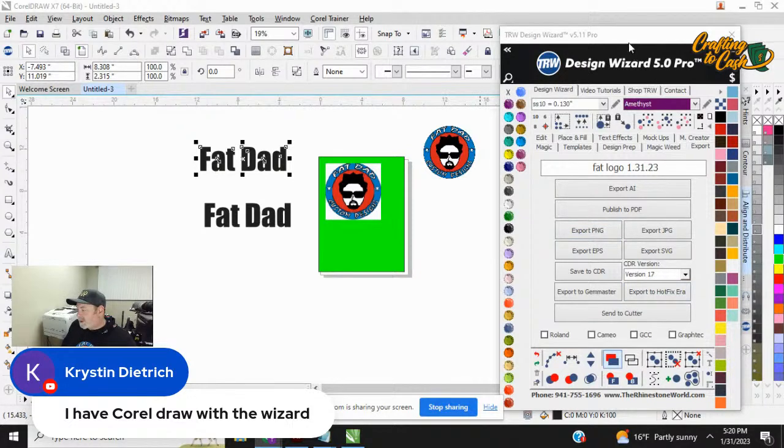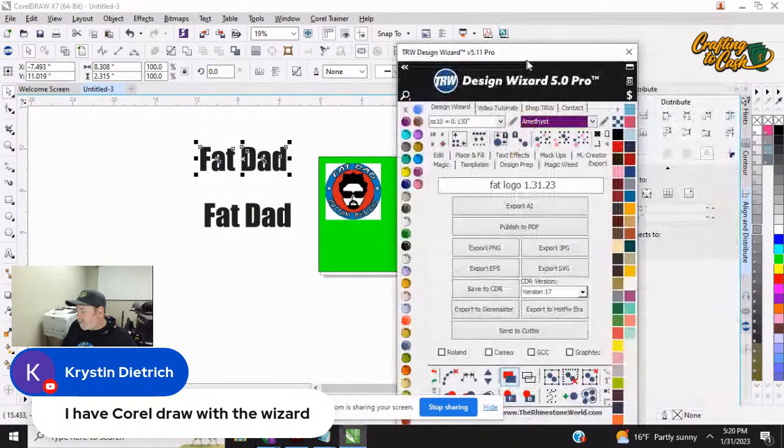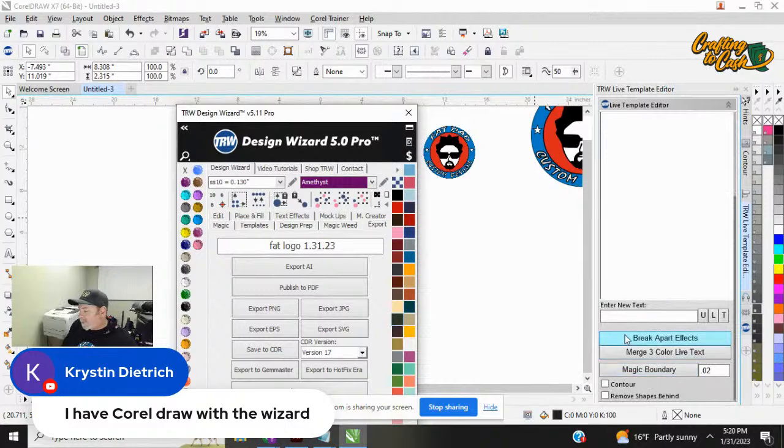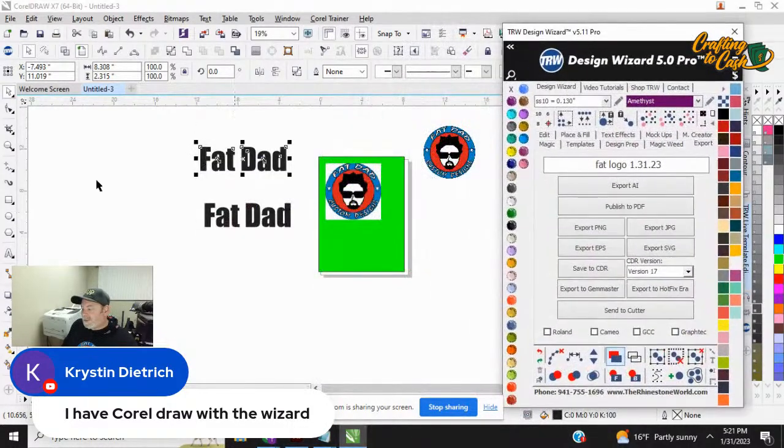And then on the Wizard side, let's see which one is my button over here, you can come down here at the bottom and you can break apart all effects, and then go right from there. If I remember right, that's what it'll do for me.